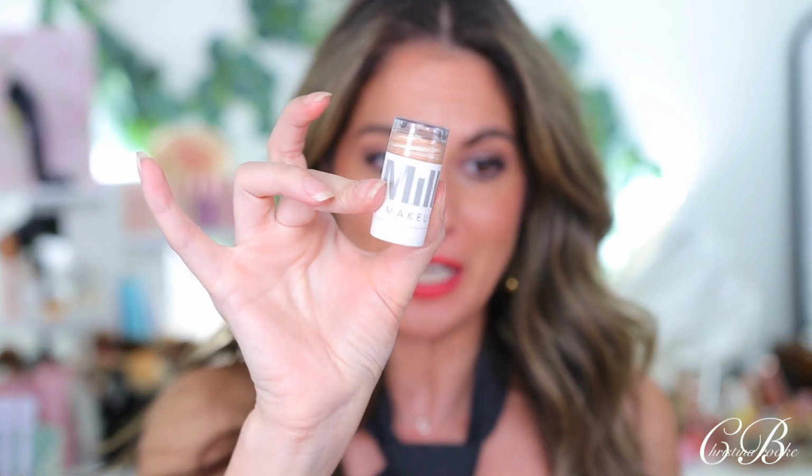Bronzers. I love bronzer. I love looking tan. I found this one this year. I love this. This is from Milk Makeup. It's so freaking tiny, but it lasts, which is great. This is in the color Baked. This is what I have on today. I feel like this gives you such a cool bronzed look, and it has a little luminosity to it, so it does give you a little dewy effect.